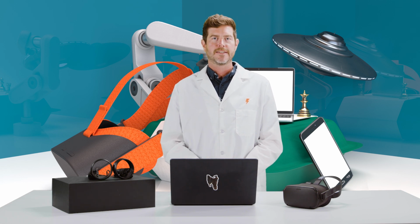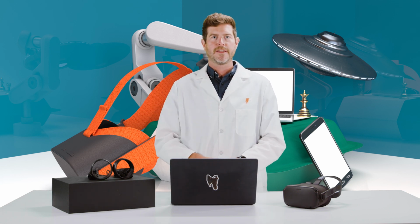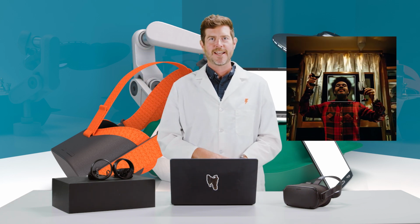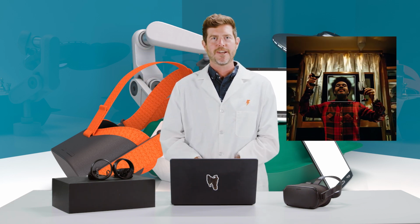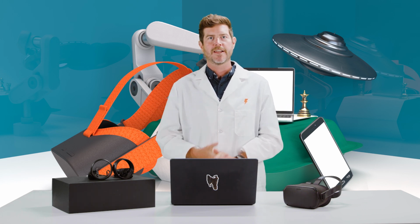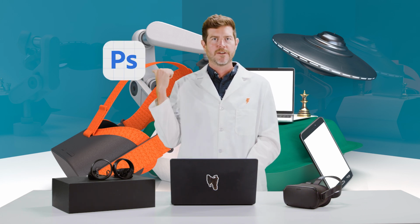Or The Weeknd. He looked like he was having a bad time in that original artwork, but oh, zoom out, he's having a great time. He's doing good. See? Who knew that AI could make you feel so much better about something? And all you have to do, download the Photoshop beta.